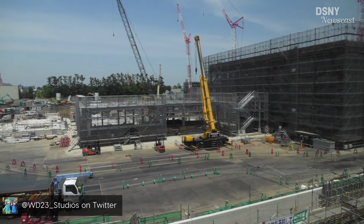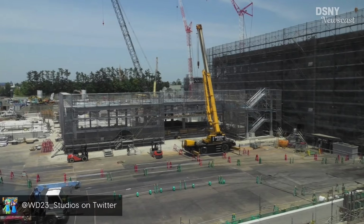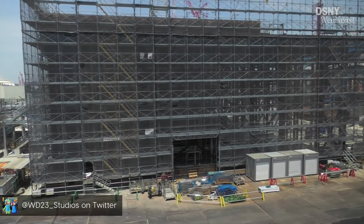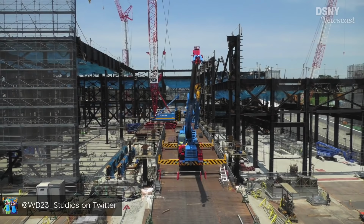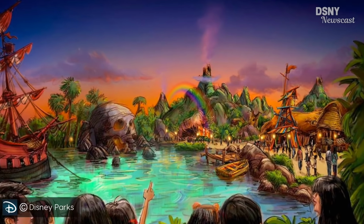However, we also have these construction photos that I'll leave a link to down below, that show a much clearer view of the progress on the Peter Pan attraction show building that has seemingly topped out. But it still has some further framework to be installed on the side before the enclosure of the building can begin. But then this brings us to what this attraction is going to be.